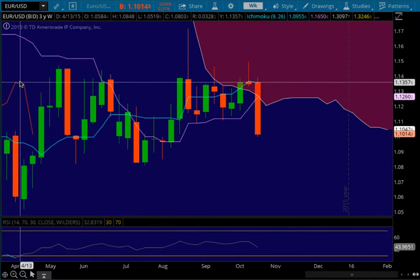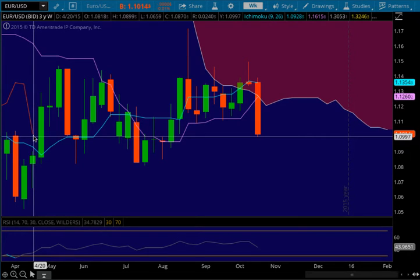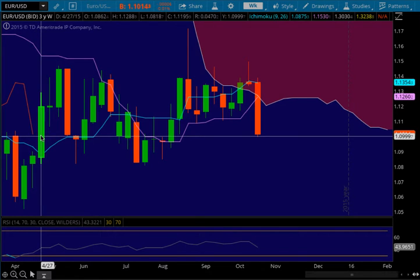spelled Chikou. I pronounced it Chikou for years and only recently started pronouncing it correctly, and maybe not even perfectly. But the Chikou interacts with elements 26 periods into the past, so 26 weeks into the past. So it's interacting with the April 20th candle right now. And next week, when the new candle opens, we'll be interacting with the April 27th candle.